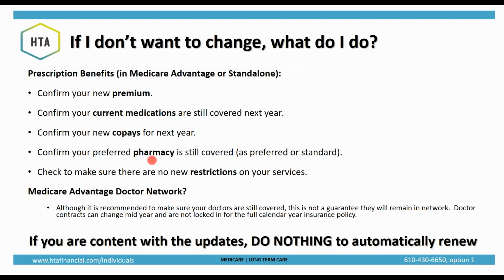CVS is the preferred pharmacy. So some people say, oh, no big deal, I'll just switch my pharmacy to CVS. Well, that's great. That's certainly your choice, and you can stay with that plan. But if you say, no, this is a big deal, I like my pharmacist, I want to stay at Walmart, then that's something that you're going to want to know so you can switch to a plan that does have Walmart as a preferred pharmacy.